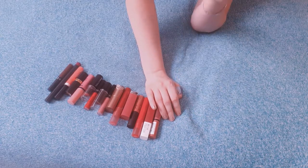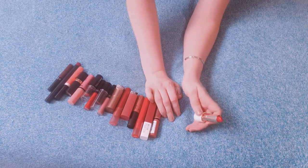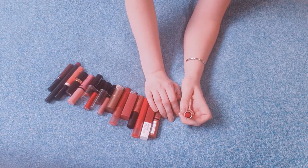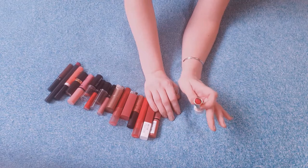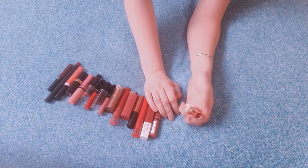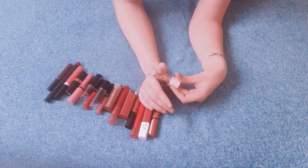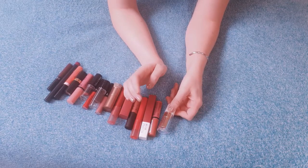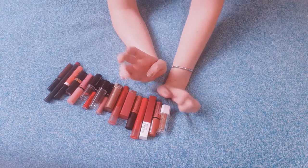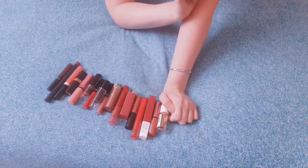It does have a little bit of a floral scent to it, but I don't notice it on my lips after I apply. And honestly, I don't really mind floral scents. I know those are an absolute no-go for some people, but I think this one's very inoffensive. I love the packaging, I love the shade, and I've been kind of thinking about what I want to purchase with my budget in November, and one or two of these flower lipsticks are on my list of considerations.